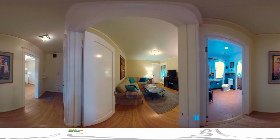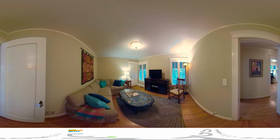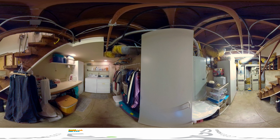We also have downstairs our fourth bedroom, which is outfitted as a TV room, but certainly functions as a guest room or an office. The basement is super large with plenty of storage as well as a full laundry room.